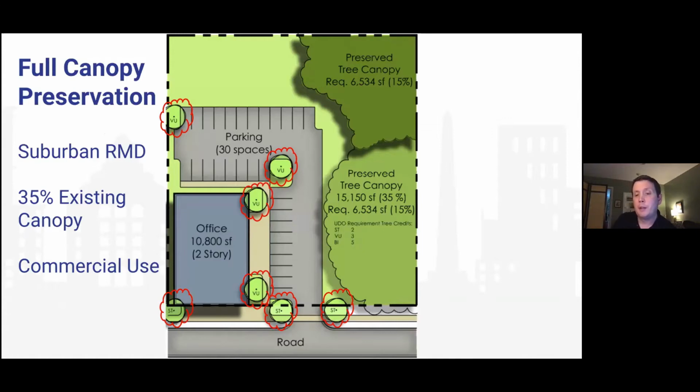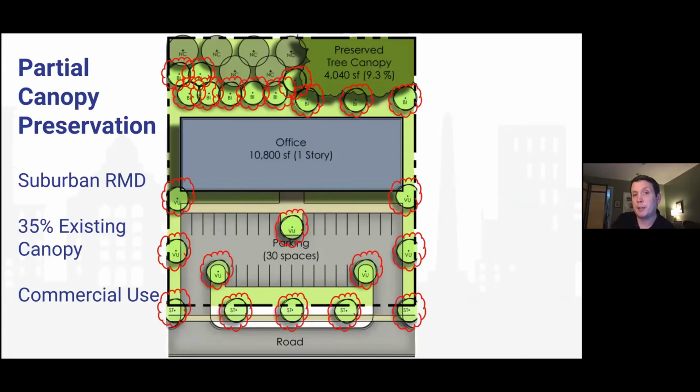So what you'll see here is that results in a smaller footprint of the building and also a little bit less required landscaping by the UDO right now. So you see more trees highlighted in red on this larger footprint than you did on that. But what really to focus on is at the top where we have our preserved tree canopy and our new tree canopy.